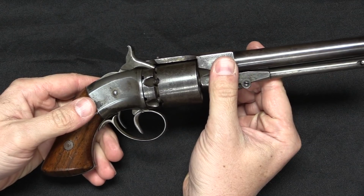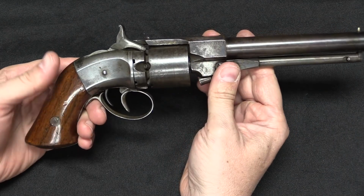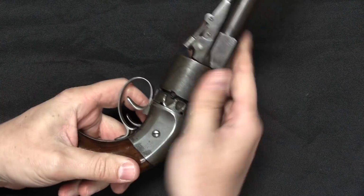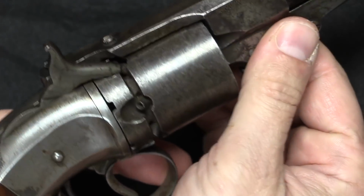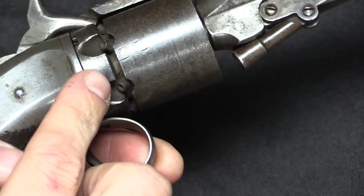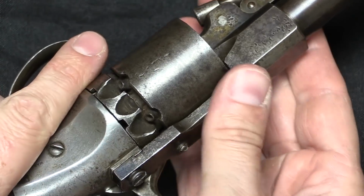Now, this didn't actually successfully prevent Colt from suing Springfield Arms Company out of existence, but we'll get into that a little bit later. One other neat feature that we do have here is one extra notch. As you can see, 5 of the 6 spaces between the cylinders are just solid metal. However, this one has a little scalloped cutout in it.